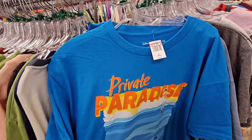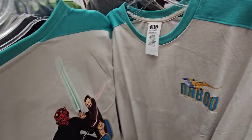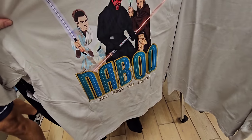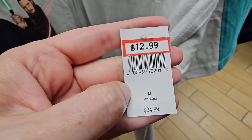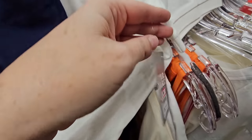If I see it, I'm buying it today for me for sure. $12.99. May the 4th is right around the corner, and what would be more appropriate than an awesome shirt to wear wherever you are? And this is only $12.99, down from $34.99. This was $50, now $12.99.